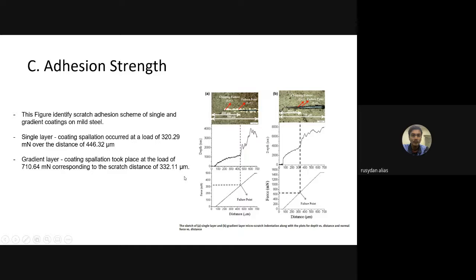Multilayer coatings having a higher number of bilayers along with higher coating thickness and hardness are characterized by a higher critical adhesion load when compared to single layer coating.